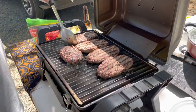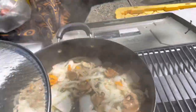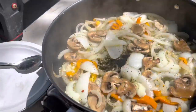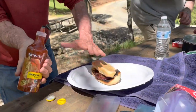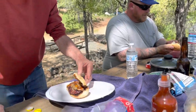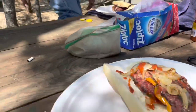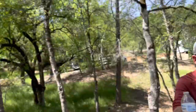Got the deer burgers on the grill. I'm over here sweating down some onions and mushrooms and peppers and garlic. Then we're gonna get back to some catching. That's right. Well, we're two fish on, and we're looking for 13 more. Back at it, round two after lunch.